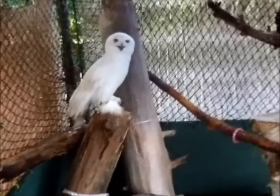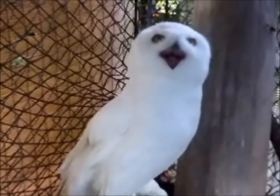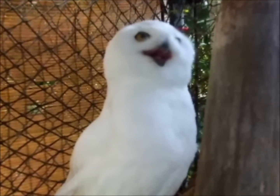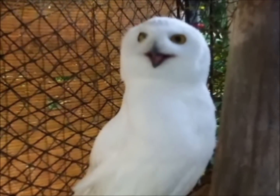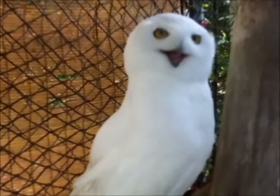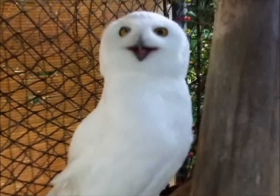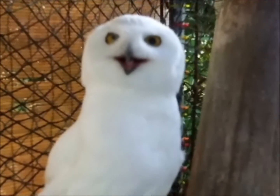And there's my Blizzard. Blizzard's been gone for a couple months. We had to make room for our little great horned owl, who's now left the nest, and Blizzard's back. And boy, is he happy to be back. He hasn't been handled in a while, so he's a little standoffish and kind of reverted. We'll see if I can get him to step up.